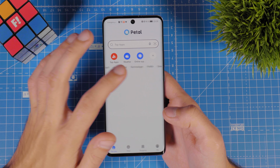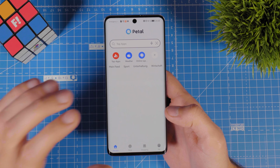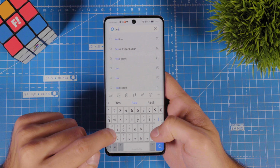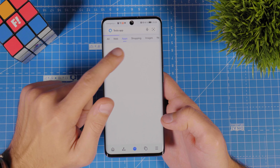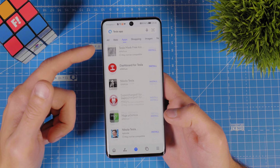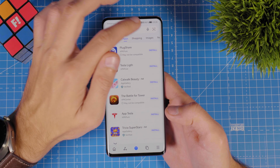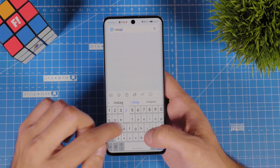First of all, this search doesn't only allow you to browse the internet just like Google, it allows you also to search for apps. For instance, let's say I want to search for the Tesla app, and there we go. As you can see, it goes directly to the app. And here I can find the Tesla app, and it also takes you directly to other sources where you can download this application. For instance, let's try something like Instagram.